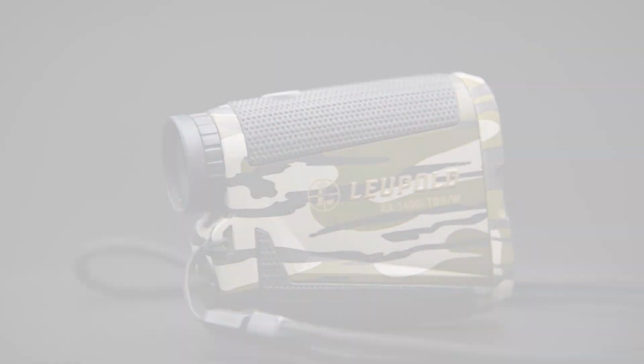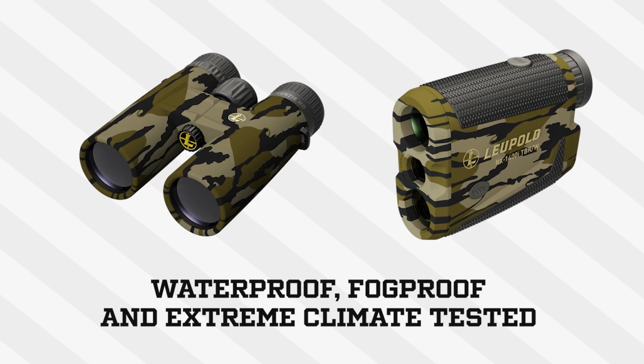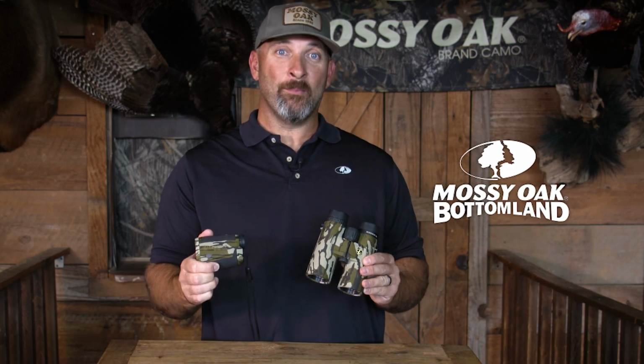Both products, guys, are waterproof and are going to be able to withstand super hot temperatures and extremely cold temperatures. Guys, all of us here at Mossy Oak have been using Leupold products for years and can tell you without a doubt, they are the most rugged, best performing optic on the market today, hands down. And the last thing I want to say about these new Leupold products, guys, is that they're decorated in Mossy Oak Bottomland. What's not to love about that?